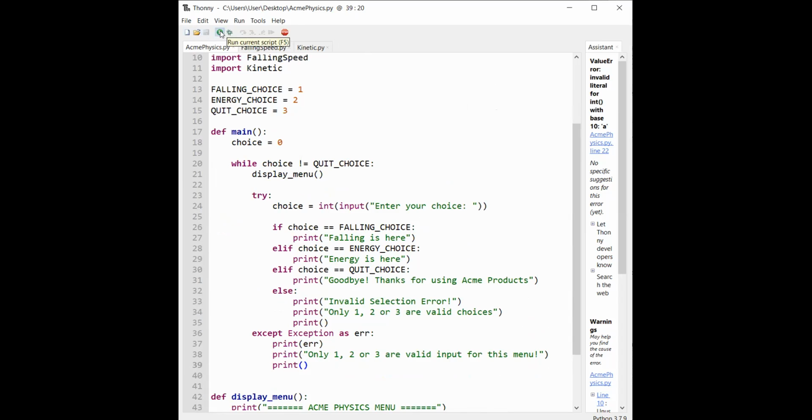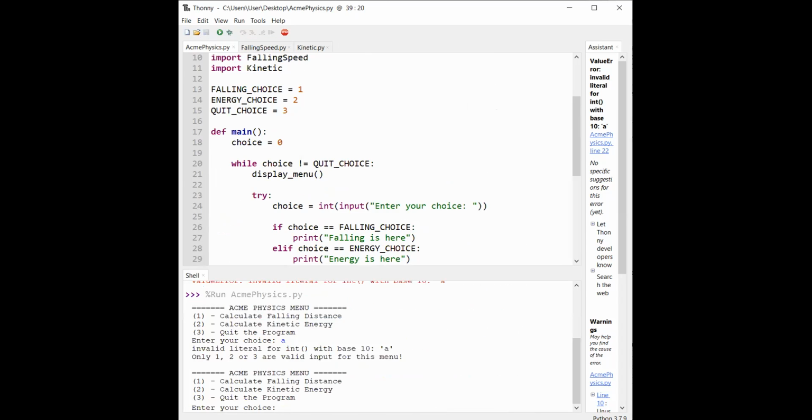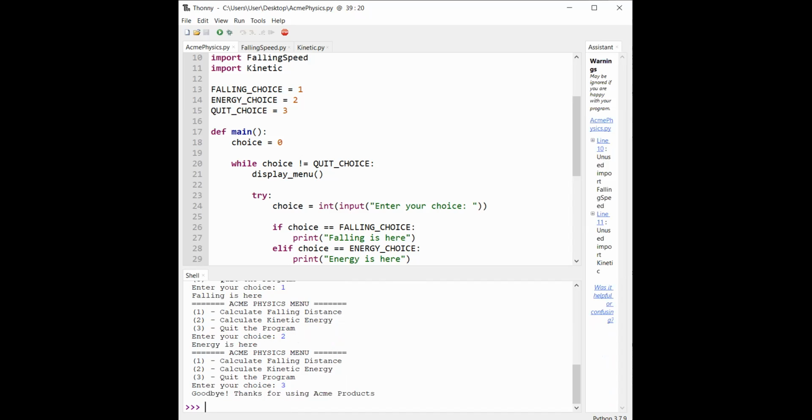Should I save? Run it. Okay, so if I type the letter A now, it says invalid literal for int with base of 10. Only 1, 2, or 3 are valid inputs for this menu. So I like that. If I type in a 0, it says only 1, 2, or 3 are valid choices. If I go ahead and type my 1, it says falling is here, 2, and 3 exits my program. So I think we're good.